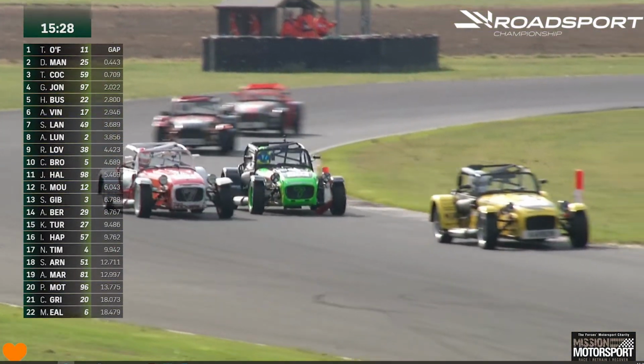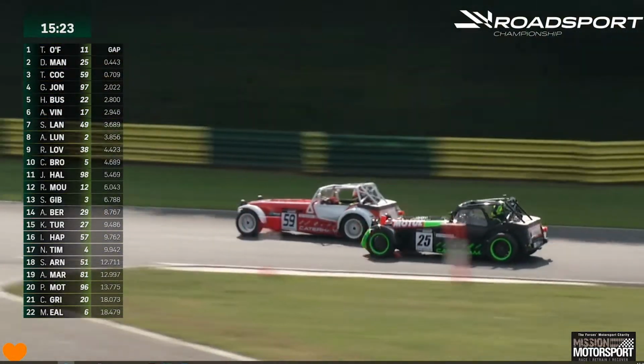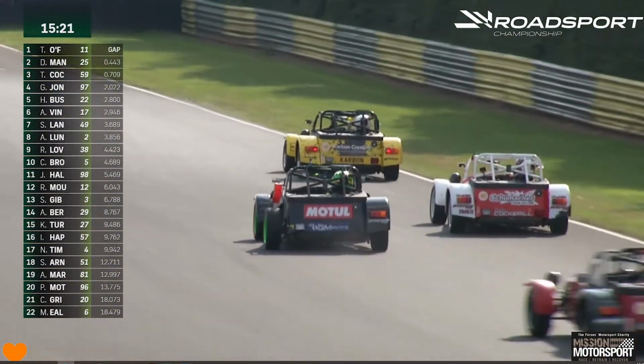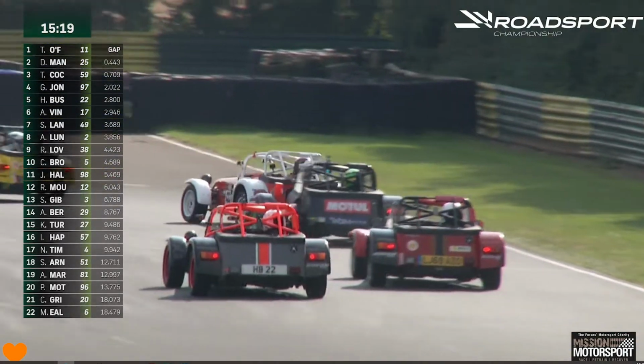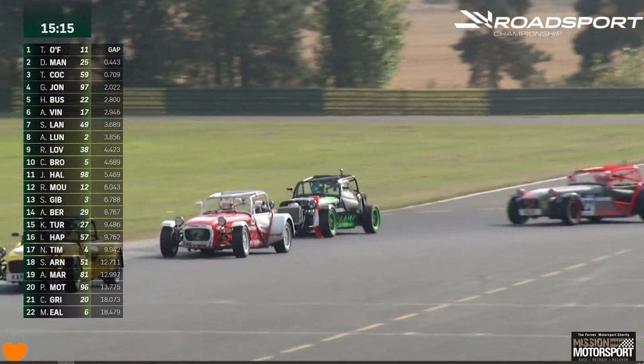There is Hugo Bush in the grey and orange car, on 5th position, chasing down Gwyn Jones. Meanwhile, around the outside for second place at the complex is Dominic Mansberg, whose nose has now fallen quite ajar on the front of that car, car 25. That certainly won't help his aerodynamics whatsoever. It now decides to dislodge itself completely, so at least he'll get some extra cooling.